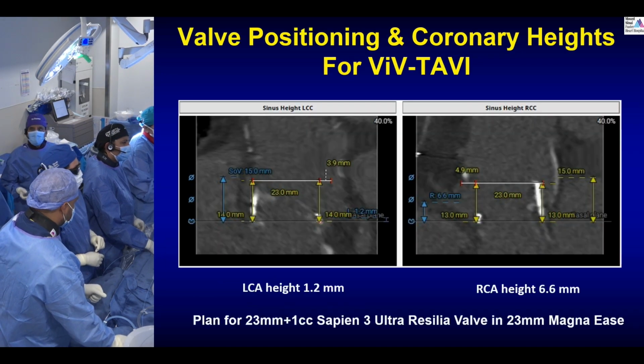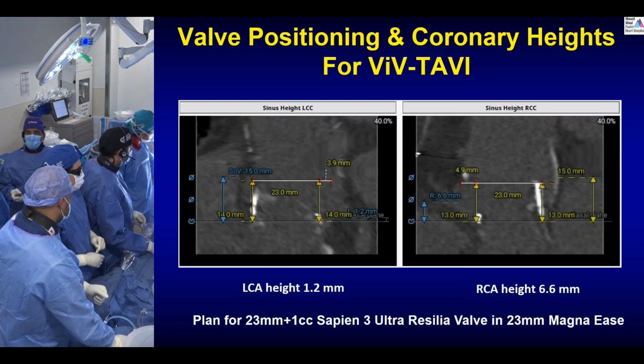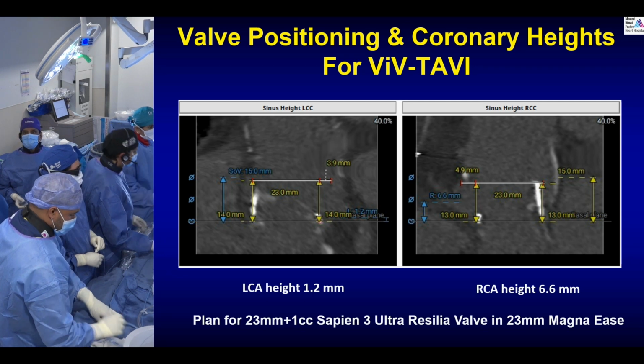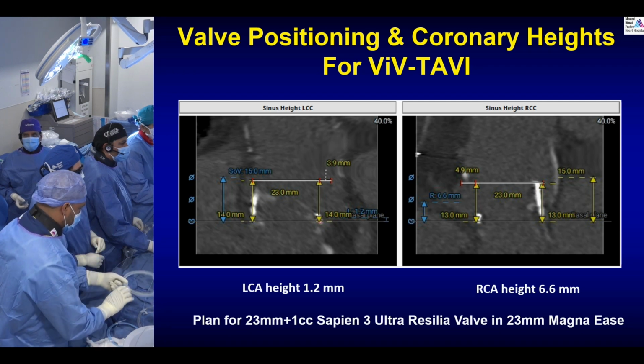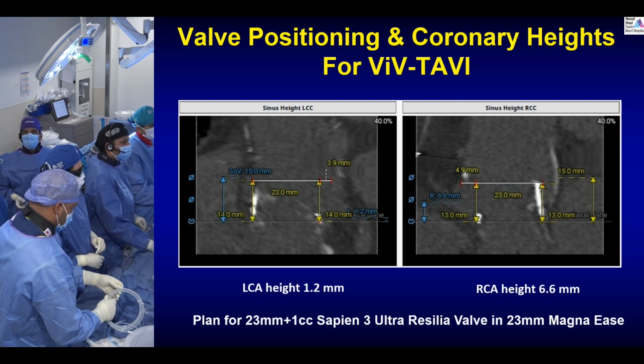Yeah, absolutely. So if you go to the next slide, go back. This valve is implanted supraannular, just like all surgical valves. But look at the left main height. Left main height is barely 1 millimeter, and this patient is only 64. Do you agree? Yeah. So this patient will likely need to come back for lifetime management.